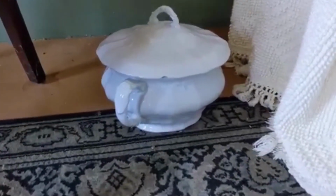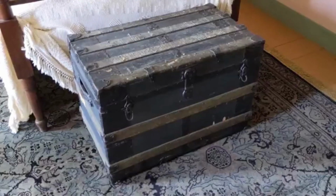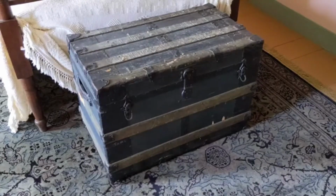You wake up in the middle of the night, you have to use the bathroom, you go in the pot. And then you just empty it in the morning. It's a little gross to think about now, but it was definitely much better than going outside in the middle of the night. One other thing I want to point out is the trunk at the foot of the bed. This would give extra storage and also be used for traveling.